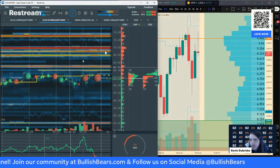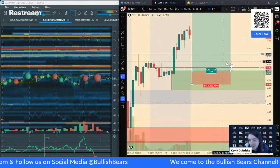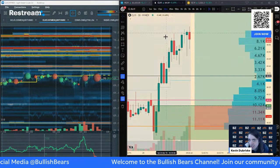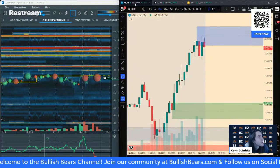Let's see, book map, nothing, gold, range bound, crude oil. Just waiting on crude to pull back here. We're going to keep the 30-minute up on crude so we can keep an eye on that volume profile.